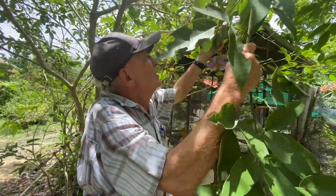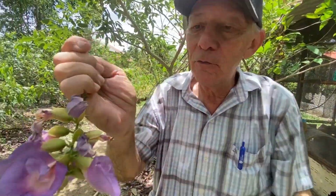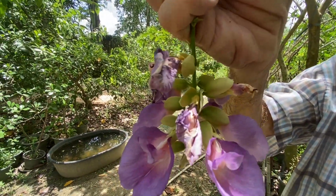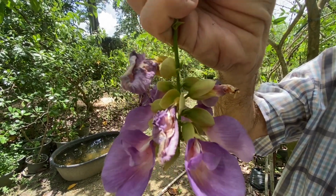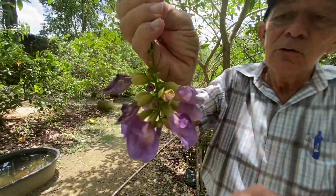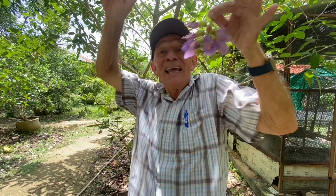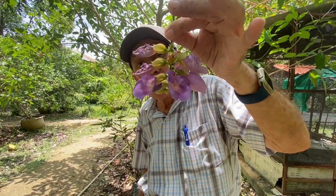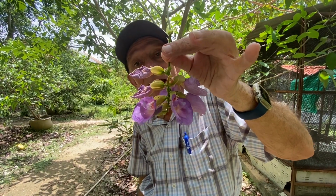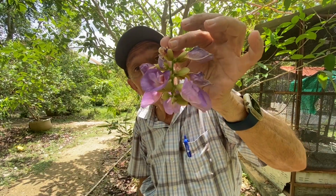This one here also. Let me show you some of these wonderful flowers. They are called in Thai Anchan tree. Anchan is also a clitoria type, but you can make a tea out of this one. You cannot make a tea out of this one, but it's called sombrero in Spanish because the tree grows very quickly, shades very well, and is an asset to any garden.